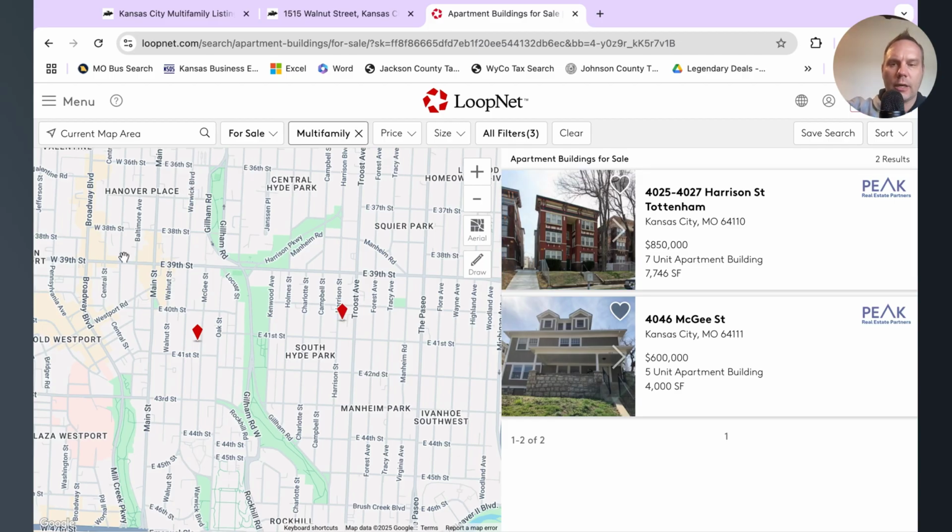All right, since we're here, we're going to also talk about another property. It's also in the urban core, close to a streetcar extension stop at 40th and McGee. It's a 5-plex for $600,000. Interestingly enough, I own a 5-plex just up the road at 39th and Warwick, 3830 Warwick, and these were both for sale at the same time 6-7 years ago.